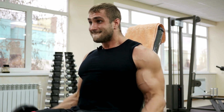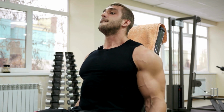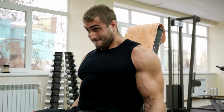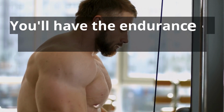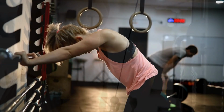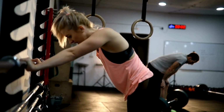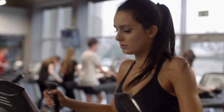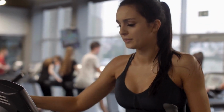I mean, think about it. If you're using about 30% of your 1 rep max, you'll be able to repeat anywhere between approximately 25 to 35 repetitions. You'll have the endurance to do this for 5 sets as well. You'll be able to keep your mind focused for 25 to 35 repetitions without giving in or resorting to awful form before actually failing. Imagine, right?